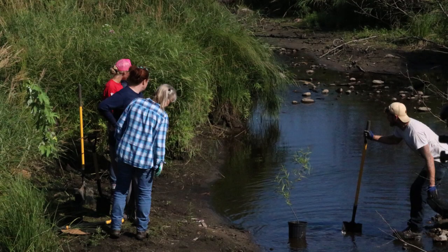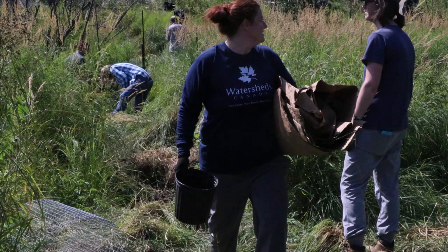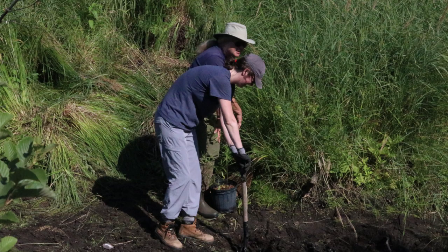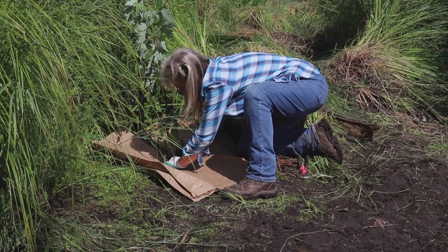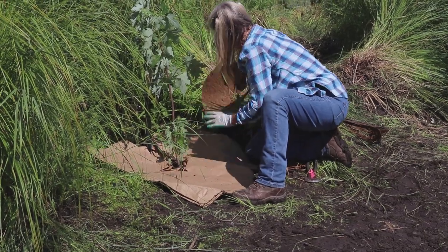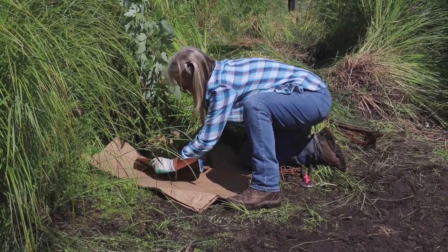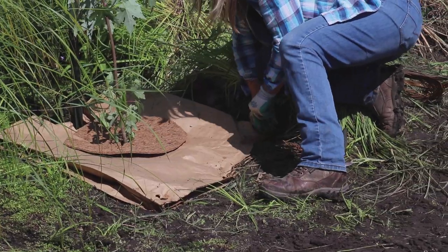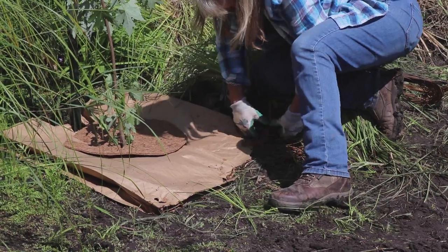Today is a mixture of maples and black willow, and both of them are suited to the wet habitat here next to Easton's Creek. And what we've done already is we've dug a nice hole, we've planted the root ball, we've packed it in real tight, then we put down this ring. It's made of coconut fiber, and we chose that as a method to help keep some of the grass down, as it's biodegradable, it's a natural product, and it'll just disappear into nature over time.